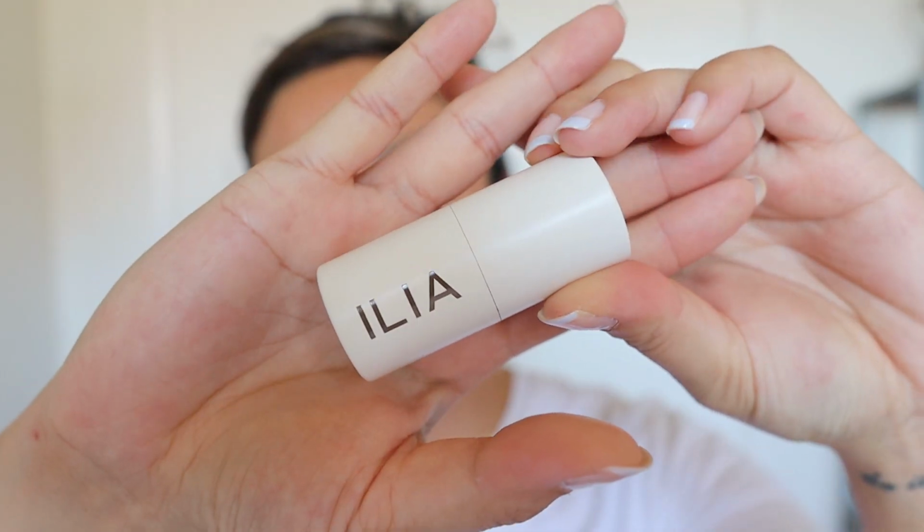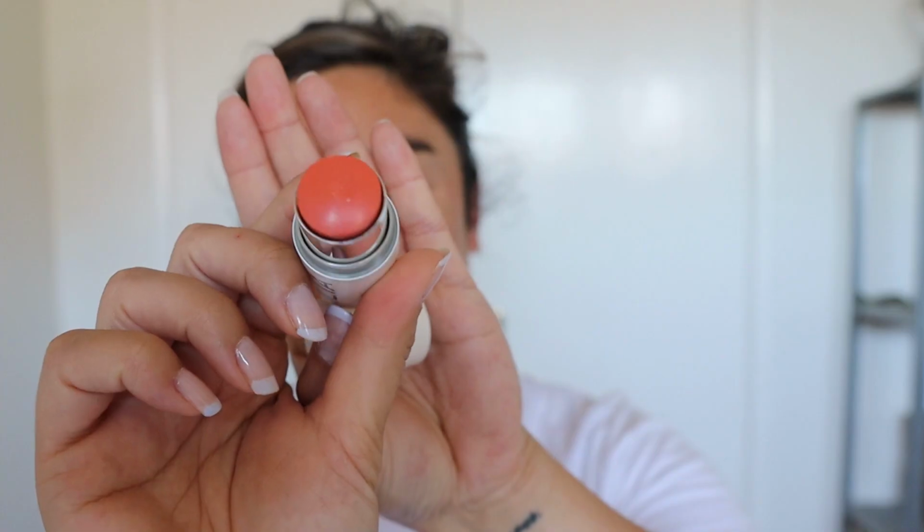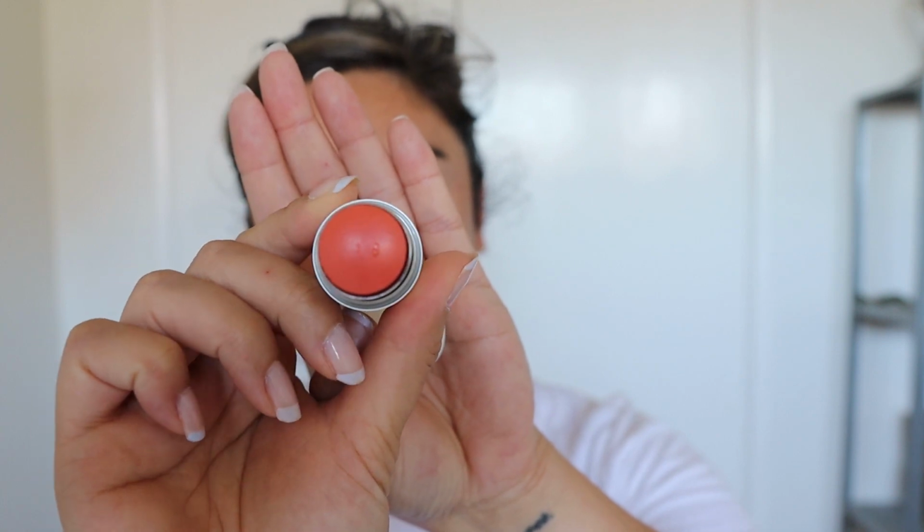I'm now gonna go in with the multi-stick. This has shea butter, orange peel wax, avocado oil. I got it in the shade I Put a Spell on You. Similar packaging, kind of a matte white. And the color is a really pretty burnt tangerine. It actually comes out really sheer, which is good because I don't need to look like a clown.